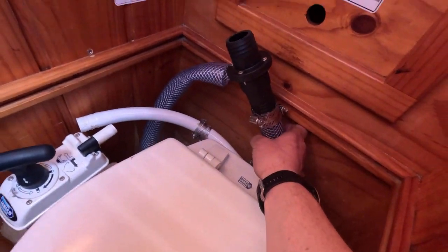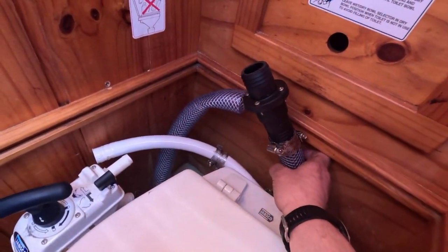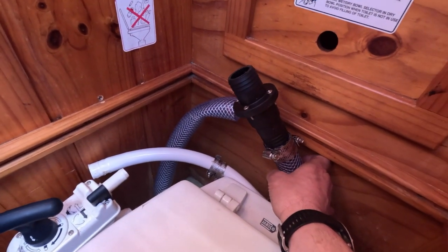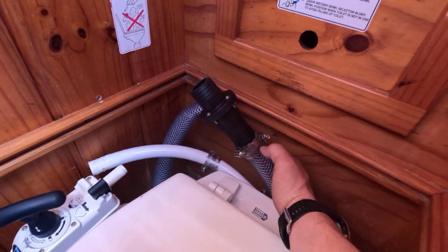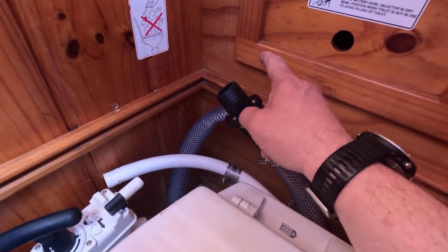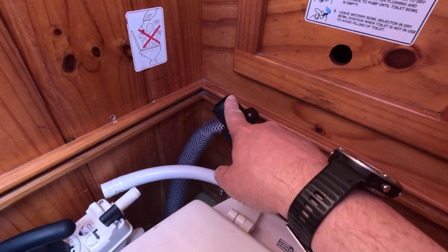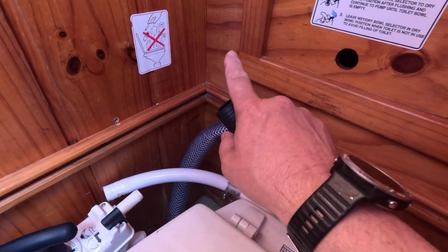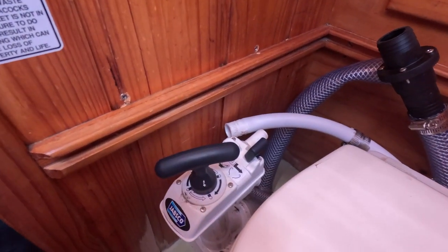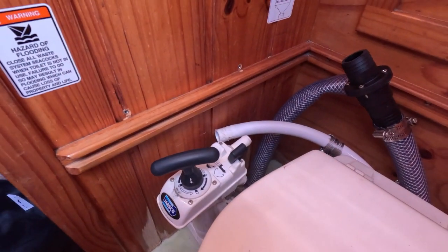So what I've done is got a step down fitting here. Actually there's a built-in non-return valve, which is handy, and I've checked that it will actually evacuate the waste appropriately. So I've got a 1 1/4 inch there going to a 1 1/2 inch there, and then I've got some sanitation hose that I'll put on there and fit to the pump on the head.